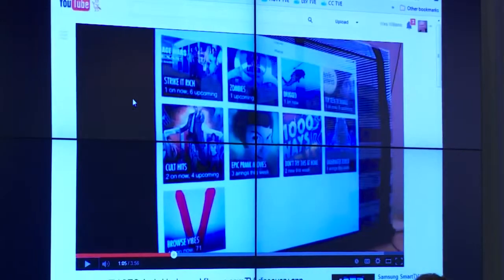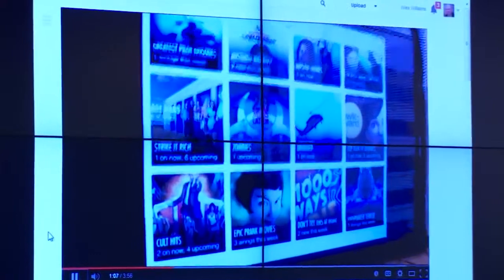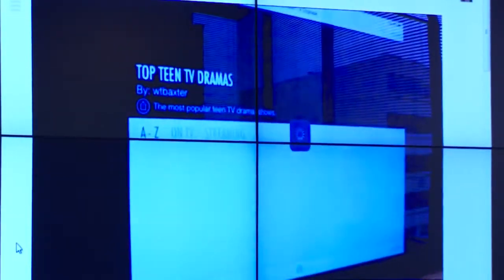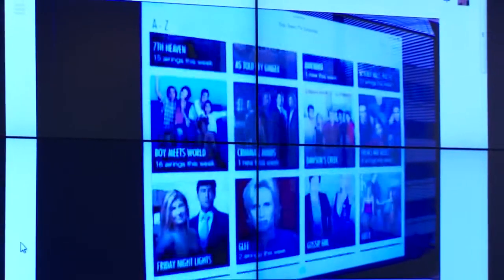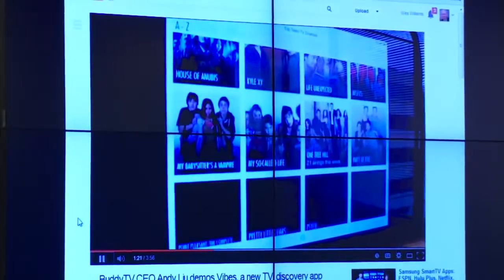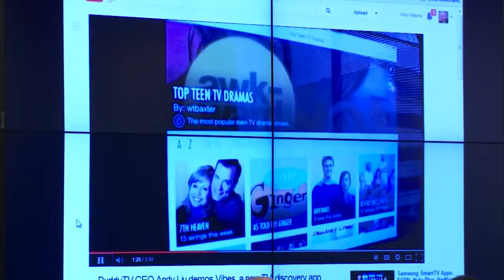And let's take a quick look at Buddy TV. Let's just go into one of these called Top Teen TV Dramas. And under Top Teen TV Dramas, you can see all the shows that are listed in that vibe. Again, these are shows and movies that are in this vibe. And you can see all the ones that are available A through Z. You can see that on the left-hand side.